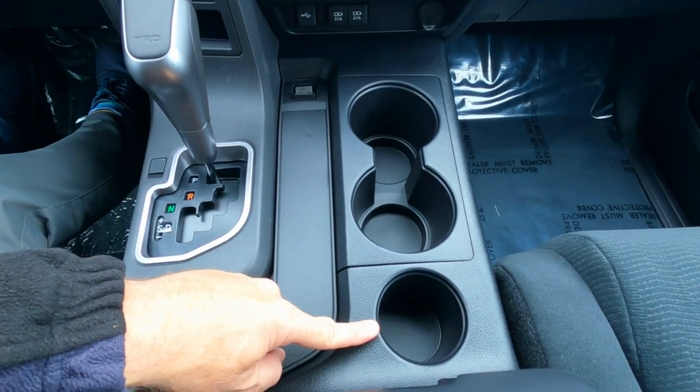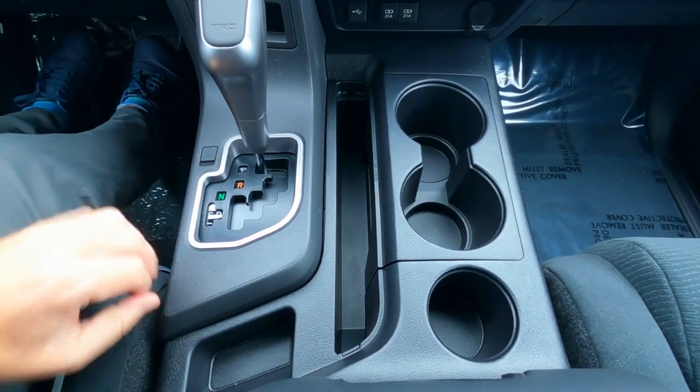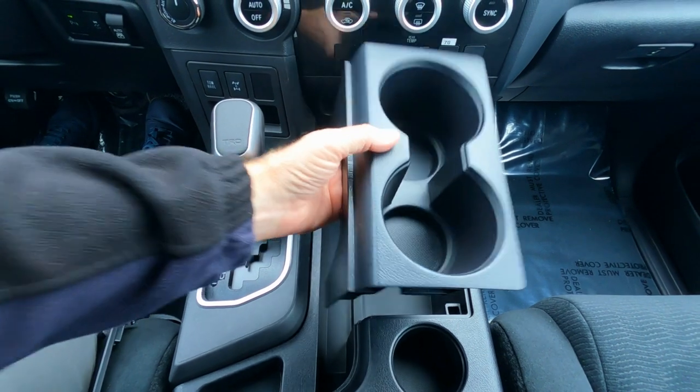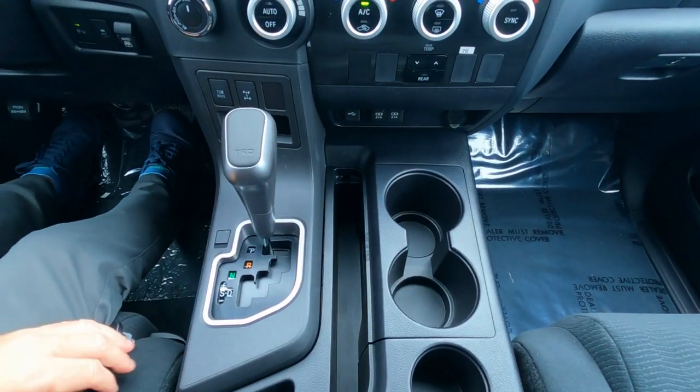Dual cup holders here. There's a smaller cup holder here. There's actually a storage compartment underneath there as well. And then all of this pops up and out of the way. If you want to take it in the house, run it through your dishwasher or what have you, you can go ahead and do that, and that pops back in like so.